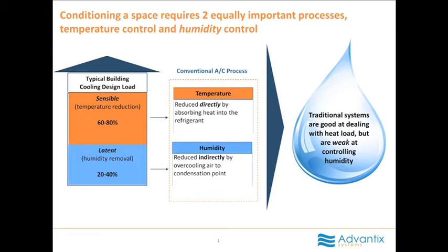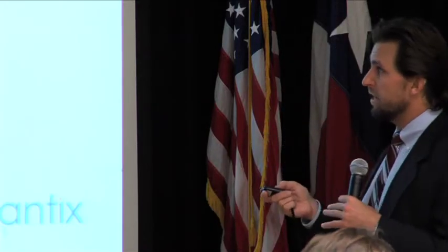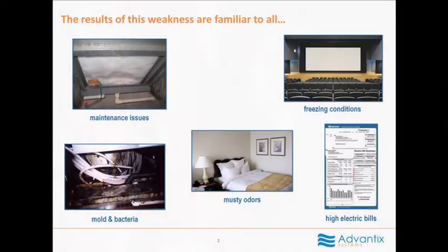And somebody had asked the question earlier when they were talking about variable refrigerant systems, variable refrigerant flow, if you need a dedicated outdoor air system. And you absolutely do, because those systems actually are even less able to deal with the humidity portion of the load, so you really need to treat that humidity source of your outdoor air. I'll get into that application as we go along.